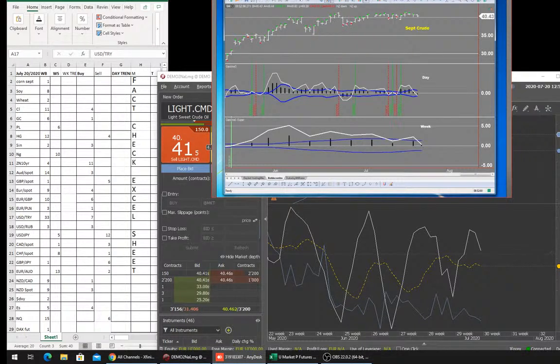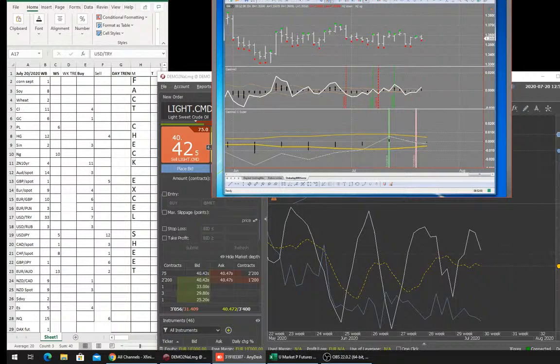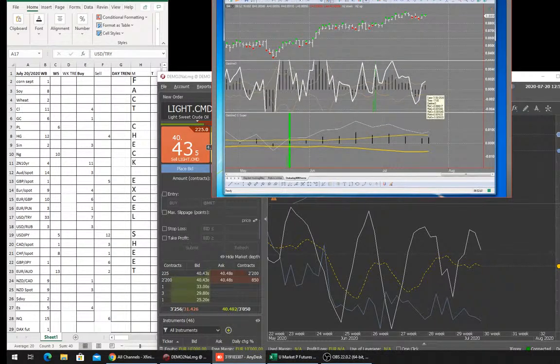Now, let's see. What was the last one we looked at? Oh, yes, let's look at NASDAQ. Where's that at? NASDAQ with our work. Right there. You can see that it's trying to lift up. To me, it's trying to warn us that it wants to go.